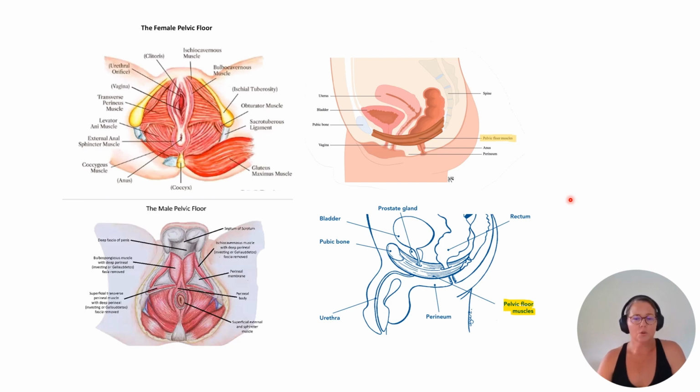So if we look at the cross section, let's look at the assigned female at birth. So the pelvic floor, are these muscles just like a hammock? Down here from the pubic bone at the front of the body, reaching all the way around to the coccyx at the back of the body, and also in between both sides of the pelvis, if we're going from left to right. So very low, and in the assigned male at birth.